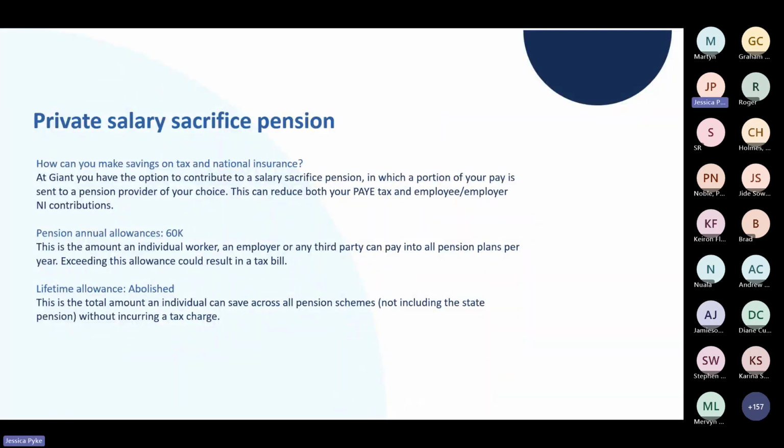With the upcoming changes, you may wonder how you can make savings on these deductions. Any workers contributing to a salary sacrifice pension will receive the benefit of saving on national insurance contributions. A salary sacrifice scheme is an arrangement where you can give up a portion of your salary in exchange for an increased employer contribution into a pension scheme.